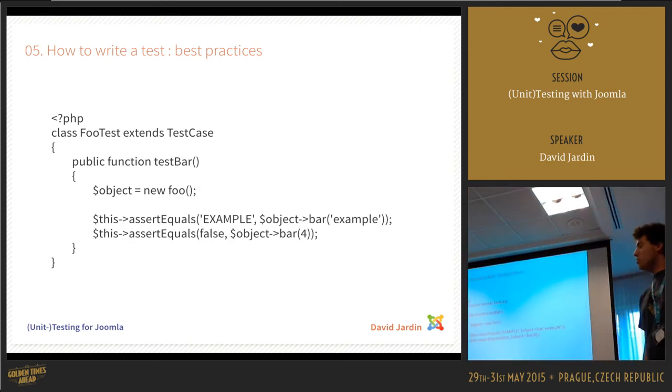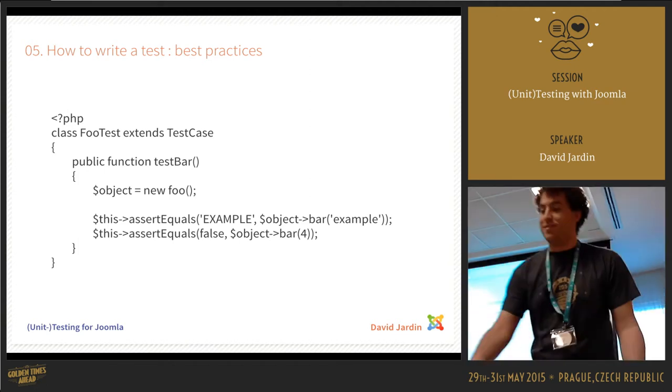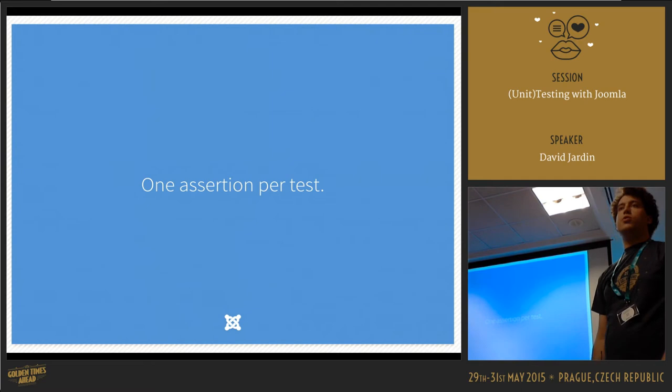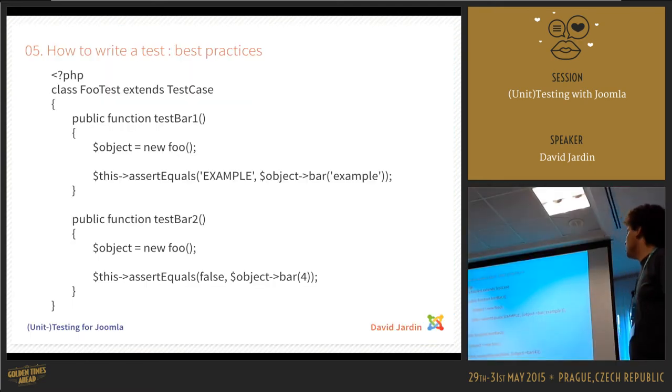This is how most of Joomla's tests look right now. We have a class called original class name test, extends the default test case. The method name of the test is test, and then the name of the original method, in this case bar. And then we have two assertions in this test. Bad. Rule number one, only do one assertion per test. So we would split this into two tests.